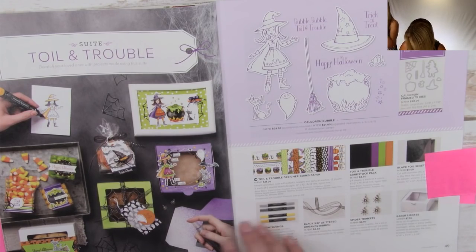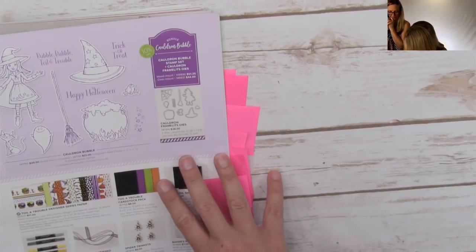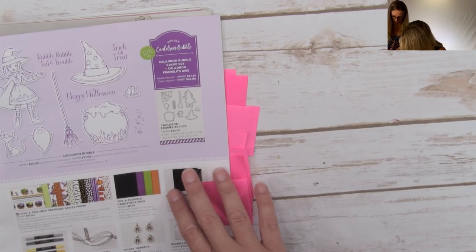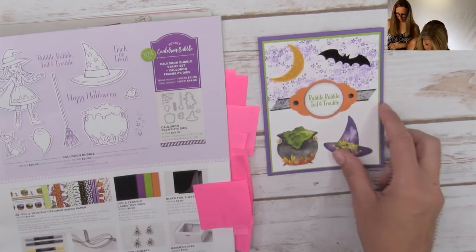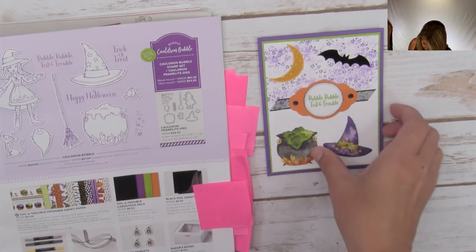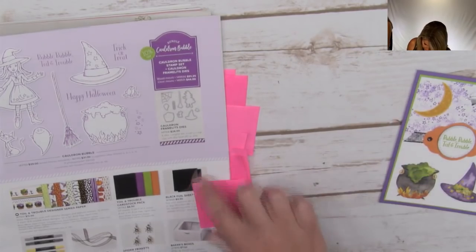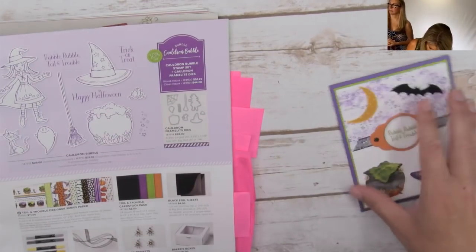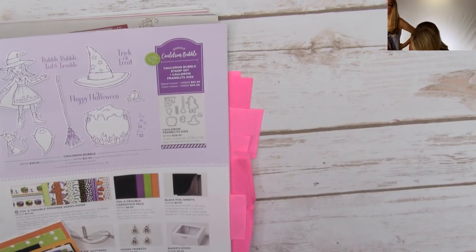Toil and Trouble. And then we're going to start with the Cauldron Bubble. So let's get that out. So Cauldron Bubble is, we've got quite a few for these. And so this one here, and the bat punch, which we're going to come to in a minute. This is also where we're going to find the black foil sheets on this page right here, which is what they used for the bat punch and the black foil sheet here. So this is Cauldron Bubble.